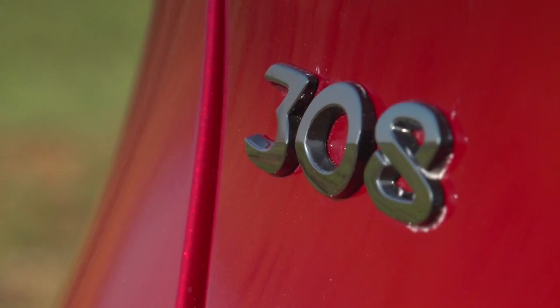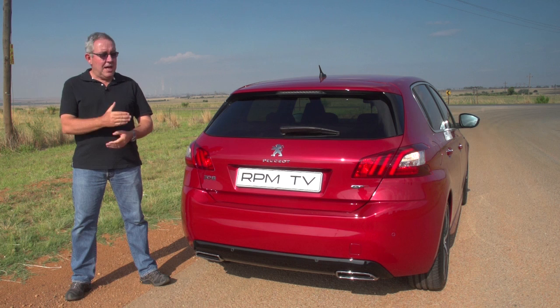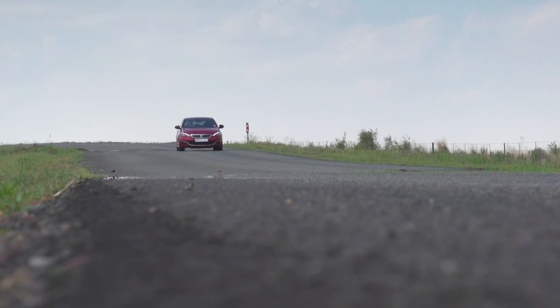The 308 GT is a rewarding car to drive with intent, yet refined enough to tackle long distances without compromising comfort. Add the contemporary styling, a very smart interior, and a 100,000 kilometer 5-year full maintenance plan, and this is a car that deserves a lot more buyer attention.